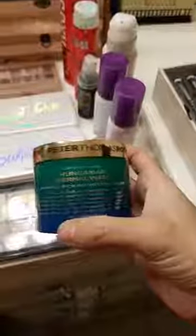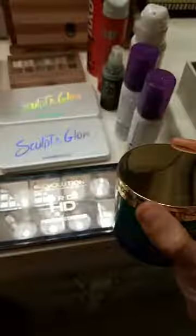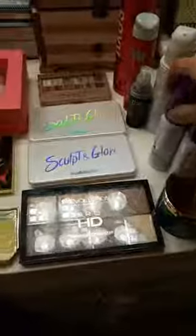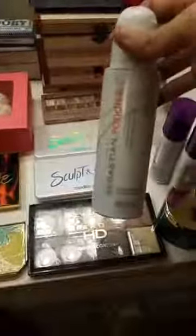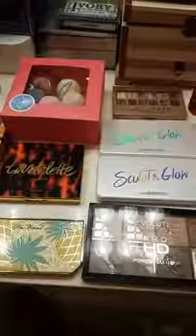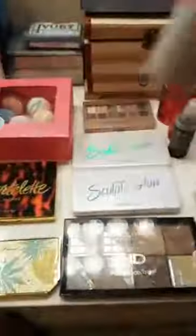This is a Peter Thomas Thermal Hungarian thermal water. It is completely full. And then Paul Mitchell Extra Body Sculpting Foam. I found 3 of these actually, but one of them didn't have a lid. I have the Love Potion, Sebastian Potion 9. It's full, completely full.